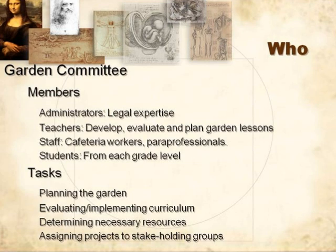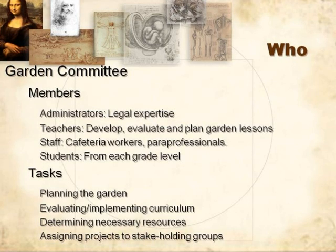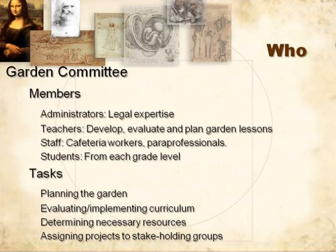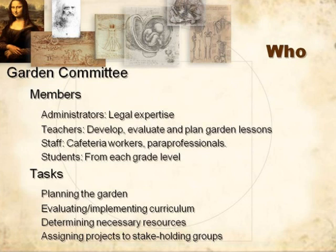In order to establish a school-wide garden as an effective teaching laboratory, it will be necessary to form a garden committee consisting of members of administration, parents, teachers from multiple disciplines, and students. The size of the committee must be sufficient to encourage active engagement from key stakeholding groups and to provide ample people resources to divide administrative tasks for the garden.